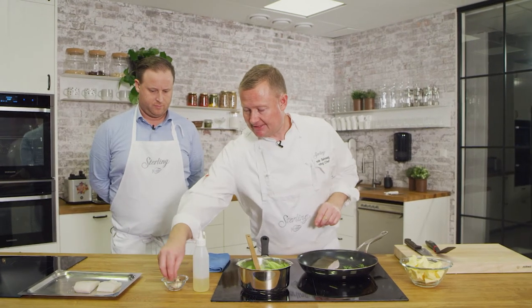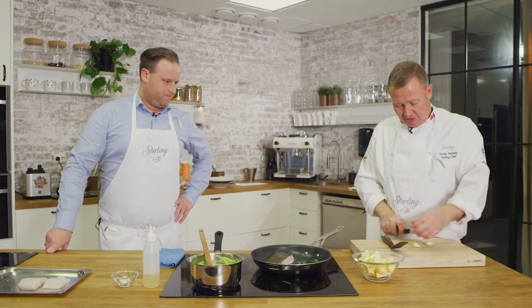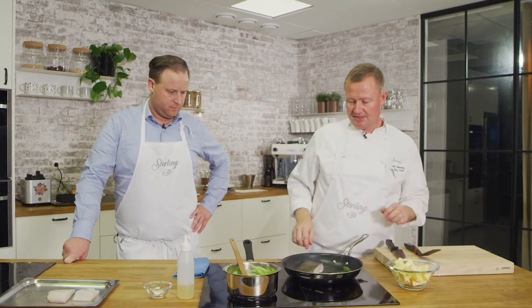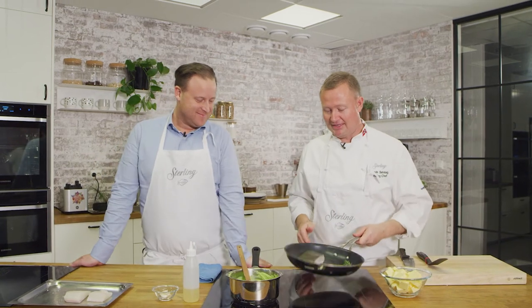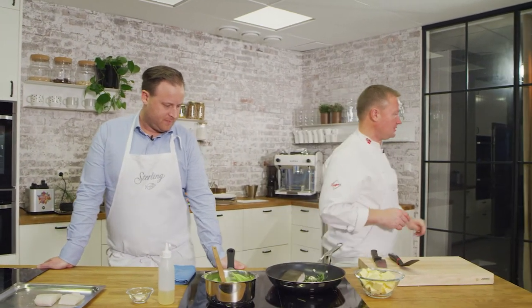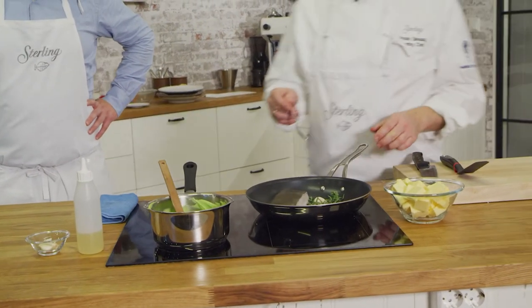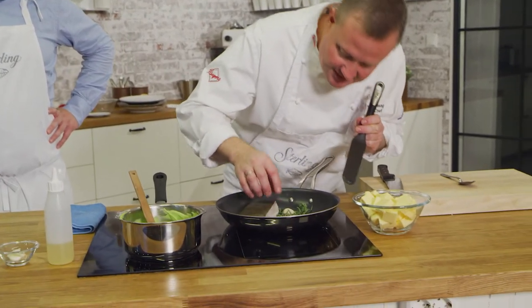And I have this garlic. We're just going to crush it like this and put that in the pan also. And then, of course, one of the most important things for chefs and us is butter, huh? A lot of butter. If we use butter, everything tastes much better, huh? So even the Sterling halibut tastes better with some butter.